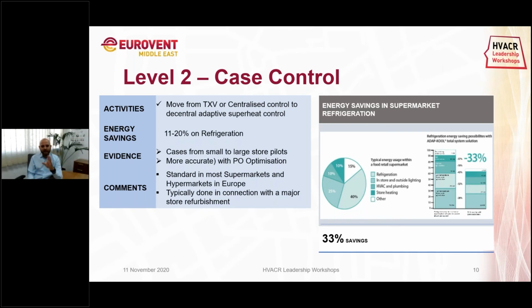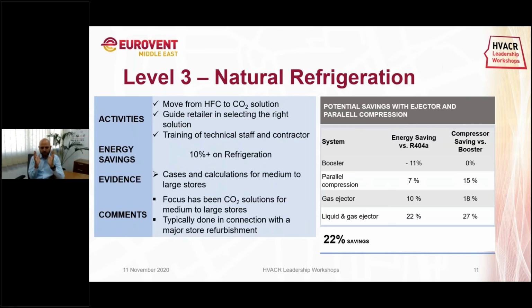And then if we move to level 3, that I said, natural refrigerants, here is where I want you to focus. There have been a lot of rumors, and actually you, Marcus, were asking about the efficiency of the systems. When CO2 started, it was a booster system. It was extremely expensive, and electric consumption was too much. Versus an R404 system, it was 11% higher on electric consumption. So it was more about the natural aspect rather than the efficiency.